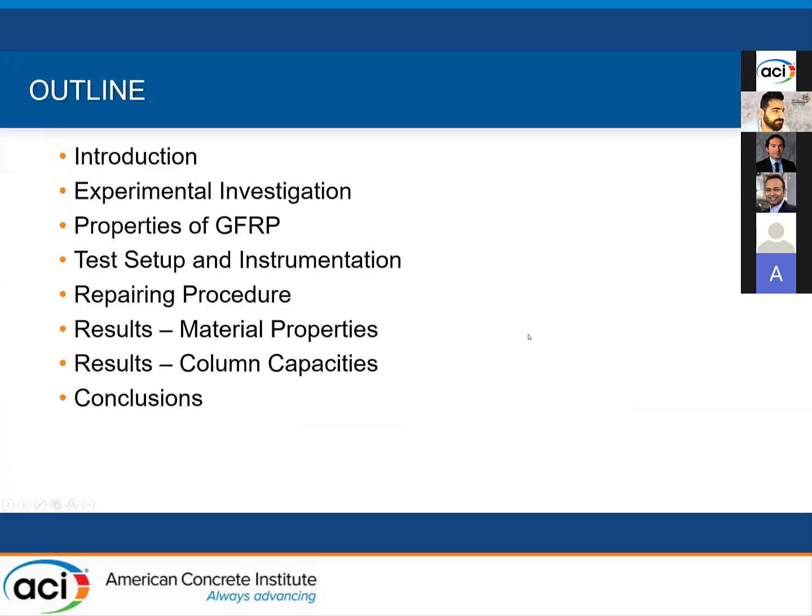So the outline of my presentation today is that we will start with an introduction, just by giving you a little background of the topic, and then I will move to the experimental investigation, where I will describe the test matrix, and then I will present a series of tests that were performed to determine the properties of the GFRP sheets that were used in this experimental program. And then I will present the test setup and instrumentation, and then the repairing procedure that was adopted. And then we'll move on to the results.